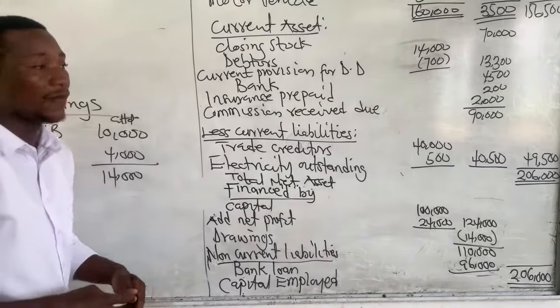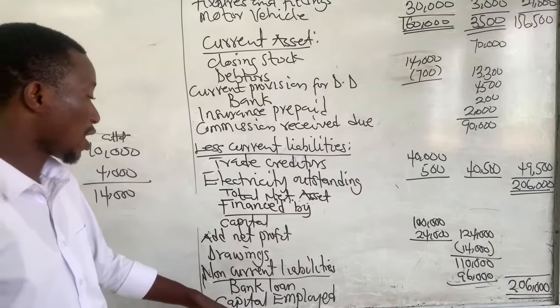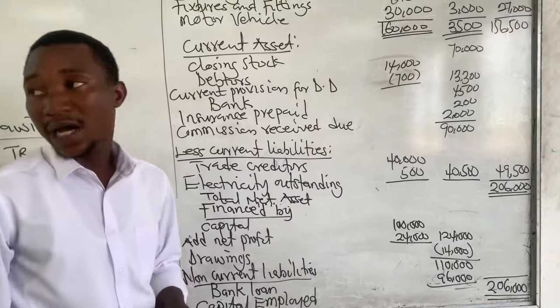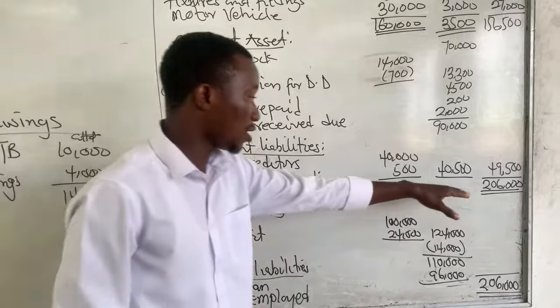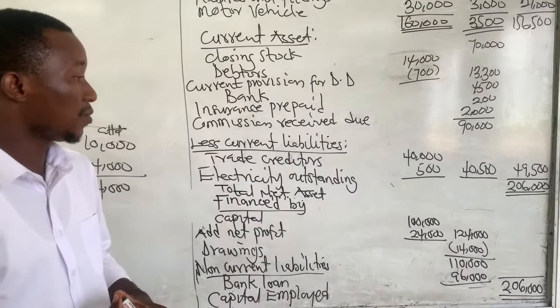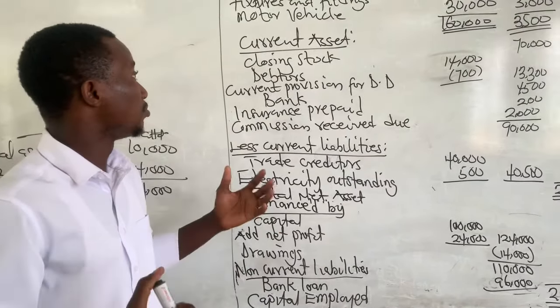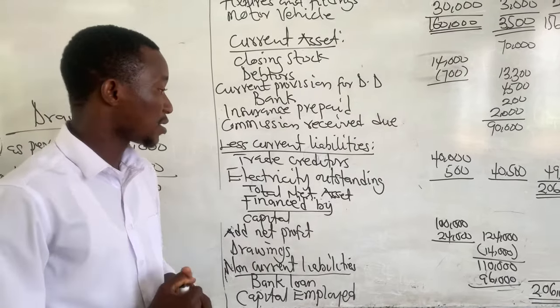Okay, so after preparing your statement of financial position, your capital employed, which is an amount of 206,000, should be equal to that of the total net assets. Okay, so you can see that the statement of financial position has actually balanced. Okay, so this is how we go by preparing a final account of a sole trader. So I think we end our lesson here.